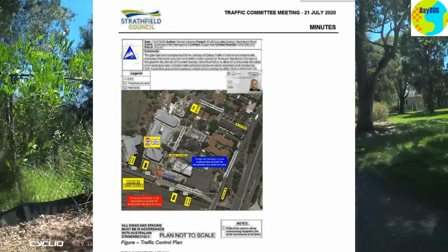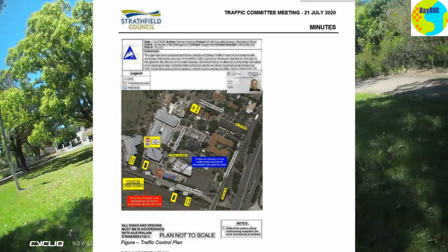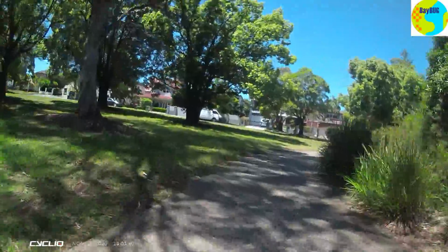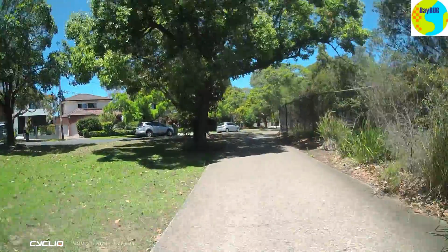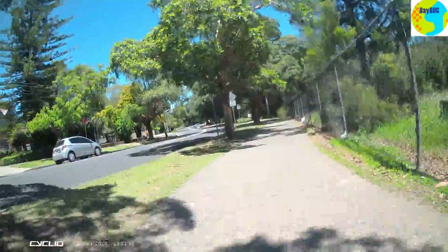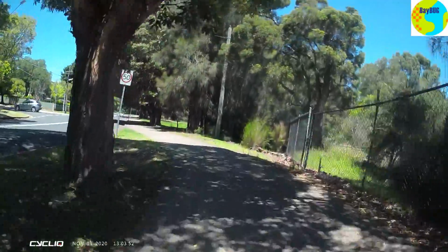Road closures always require a traffic management plan, or TMP, like this one, which I've lifted from the Strathfield Council minutes, setting out where signage will be installed, but I couldn't find anything in the minutes of the recent council meetings with anything like this. If council did approve the closure and a traffic management plan was submitted, is the plan actually being followed?